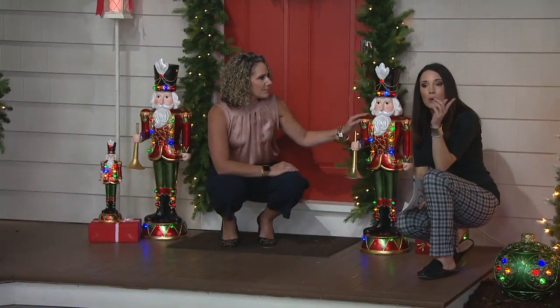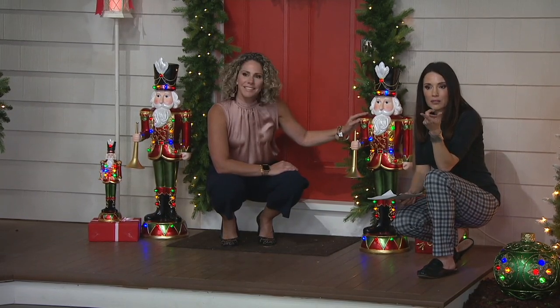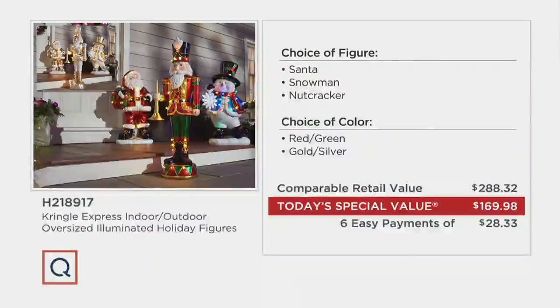And just so you know, this is an unbelievable value because we have the retail value here, and you can see that retail value. You're saving so much and you're getting this home for just 6 easy payments of $28. But I do want to say something about that retail value because I think it's important. The company that owns QVC owns a really high-end luxury retailer, and you probably get their catalogs. They have something similar with fewer lights on sale right now for $400. That's one thing I will say about us, and it makes me really proud.